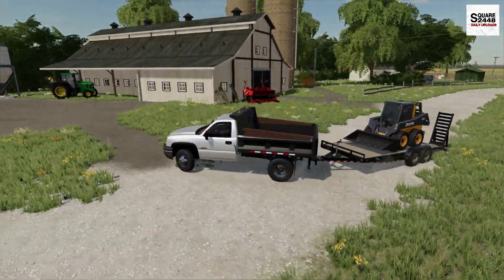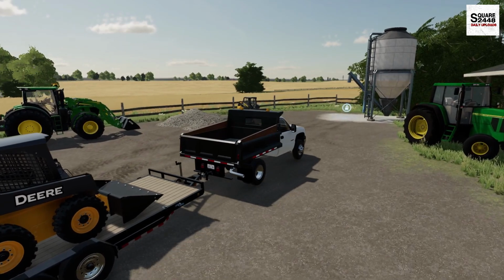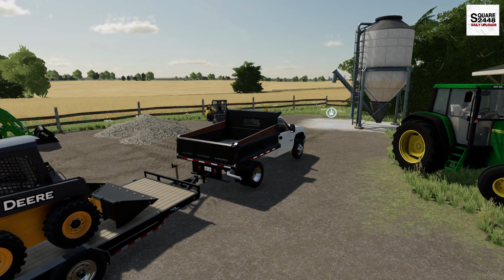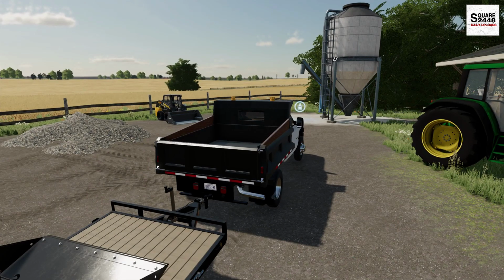Alright, it looks like we're at the farm here. The farmer said he'll be around his barn and he'll see us coming, so I'm just going to wait here. Actually, I'm going to set up the camera and tripod, get some pretty cool action here. I'm not sure if he's going to use his tractor or the skid here, but hopefully he does it pretty quickly and we can get on to the job.